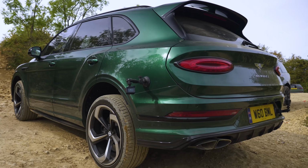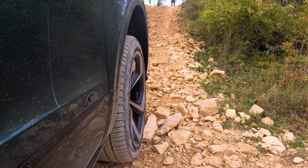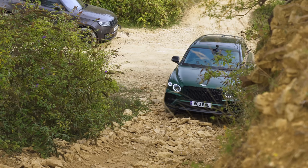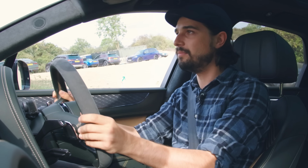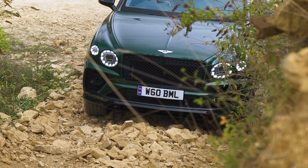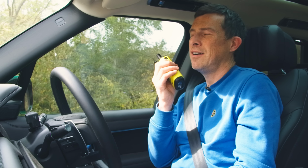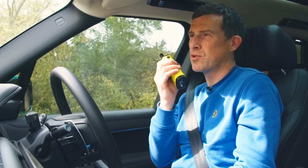I hope so too. Steady as she goes. You don't want to ground out that nose because it's quite a long overhang at the front. Oh, no. Oh, no, not again. I'm being given the signal, Matt. The signal to take a shameful trip backwards again. Ah, when Darren crosses his arms, you know it's game over.